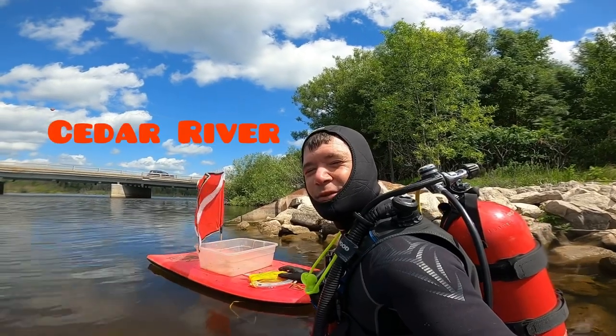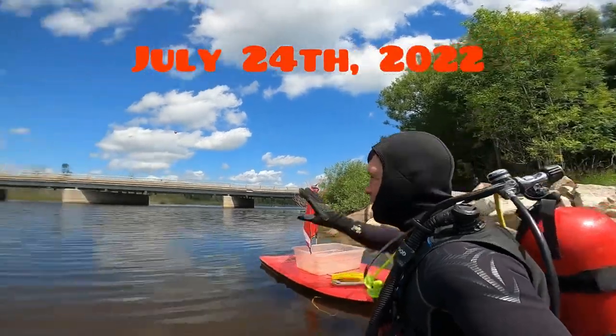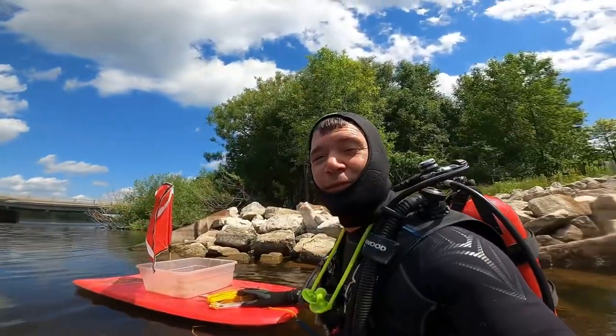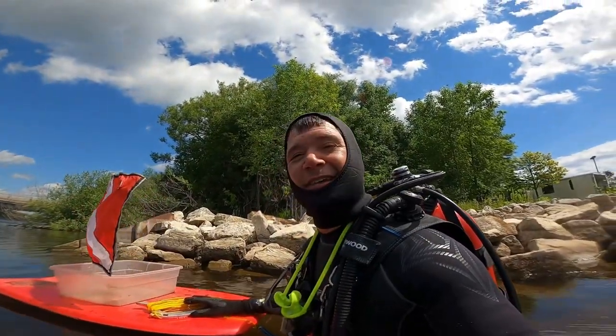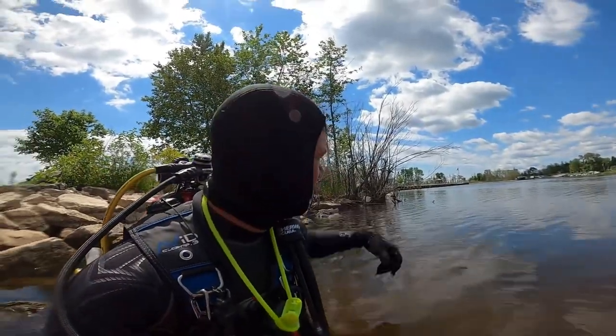Today I'm over at Cedar River, near Cedar River, Michigan, just south of Escanaba, Michigan. I'll be diving this bridge here. After this, I'm gonna go to the Ford River and the Escanaba River and try to get some trash, some fishing lures. Oh, there's a boat launch right over here I'd probably like to go check out too. But let's get in the water here.